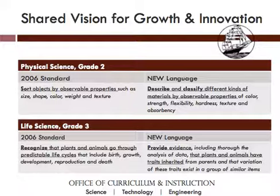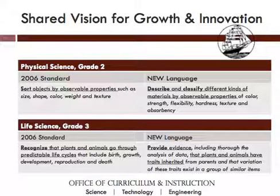The bold words are the verbs that talk to you about what students are going to need to be able to do at the end of the unit. So back in the 2006 standards related to second grade physical science, students had to sort objects by observable properties such as size, shape, color, weight, and texture. So an assessment might look like students cutting out different objects from a worksheet and then gluing them in sections based on their properties as listed there.